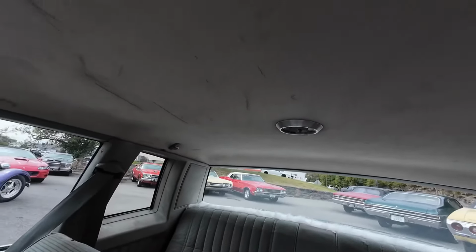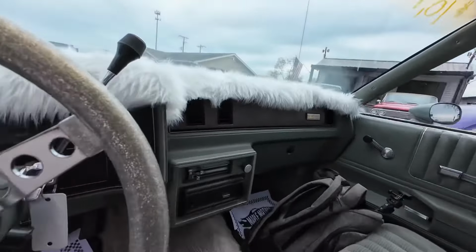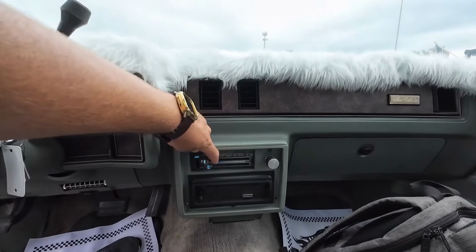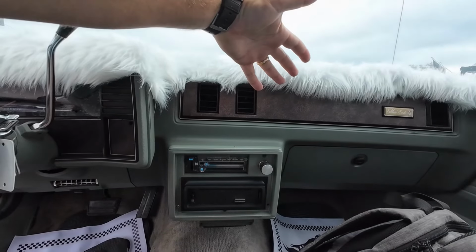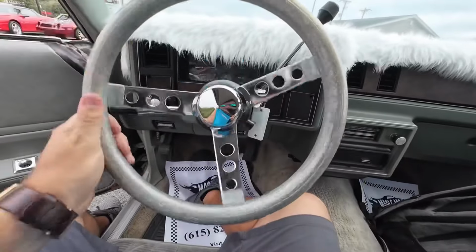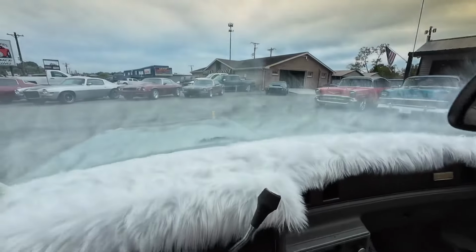Headliner in this one does need to be changed out. You can see it's got some scratches and stuff on it. Missing the cover to the light. AC, it's not freezing cold, but when I cut it on, you can hear a difference in the motor. So maybe it just needs to be recharged. Steering's good. Horn, you place your bets? It does work. Works good. All right, let's hit the road, see how this one runs and drives.